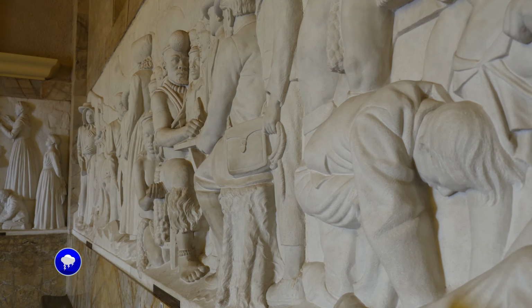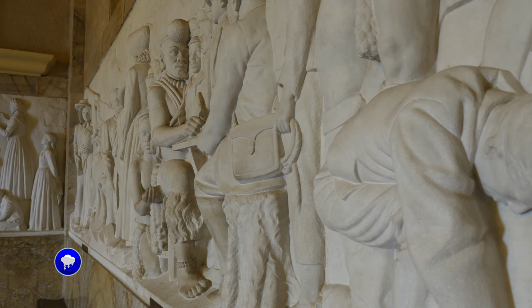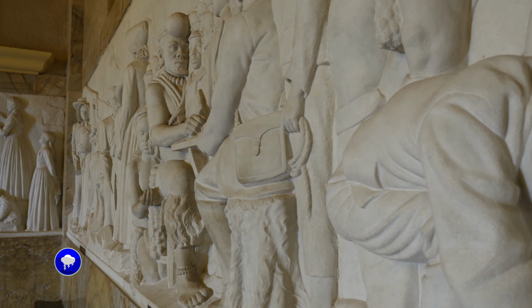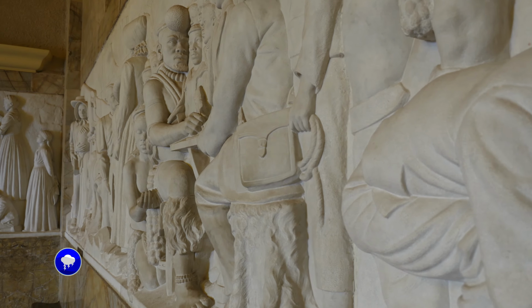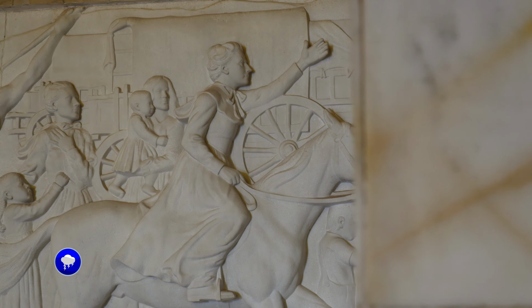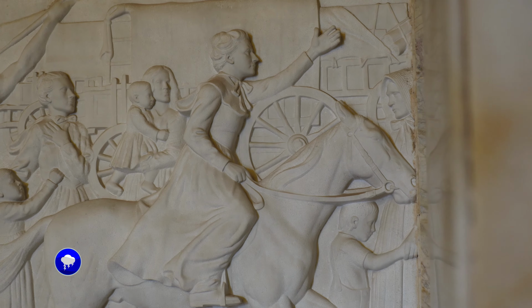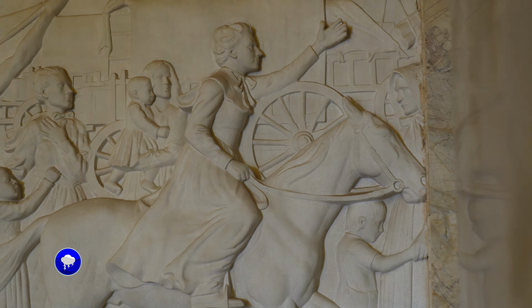The mural inside we refer to as a frieze, a marble frieze. It is believed to be the largest in the world. It's 92 meters long by 2.1 meters high. It depicts 27 scenes from 20 years of history of the Great Trek, but it also offers you a storyline, a basic overview of the Great Trek. So that is more or less the basics, what it tells you.